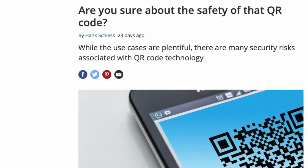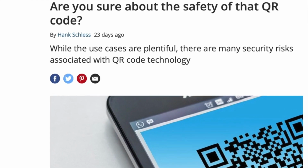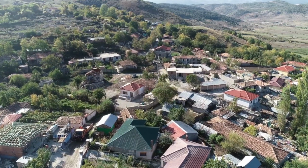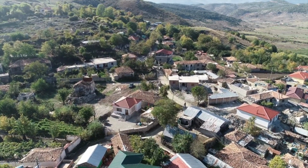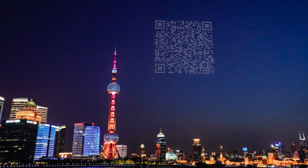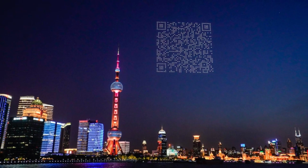QR codes have become tools for hackers, as they can replicate a well-known website and trick targets into disclosing their personal information. Their reliance on a strong internet connection has also been criticized, particularly for tourists and those in rural locations.